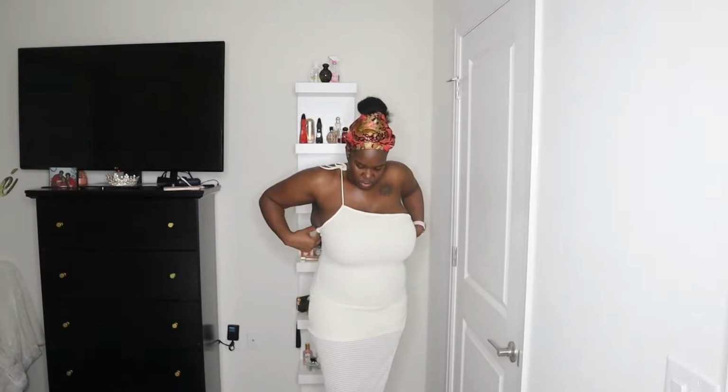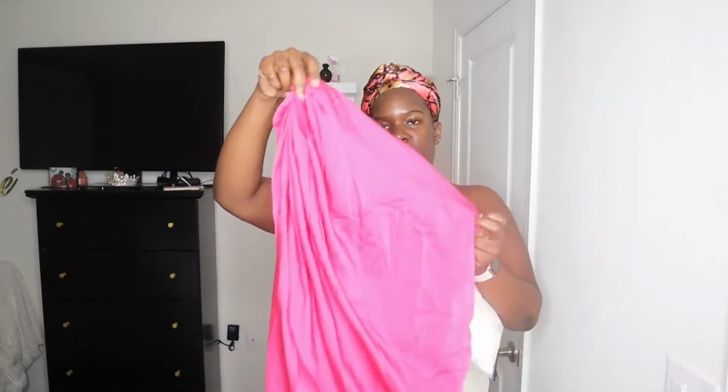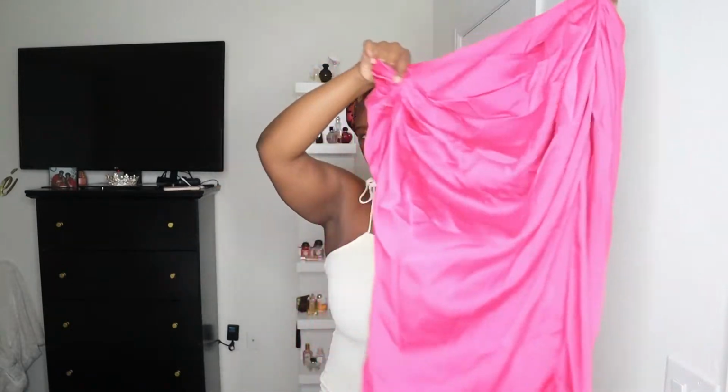Let me do what it do. So I'm thinking this is a top and this is a skirt, because I do remember buying a pink skirt, so I'm gonna pull these out together. So yeah, this pink skirt, this is like the skirt that everybody be buying. I think Pretty Little Thing started selling them first. So yeah, here we are. So I got this pink one on.